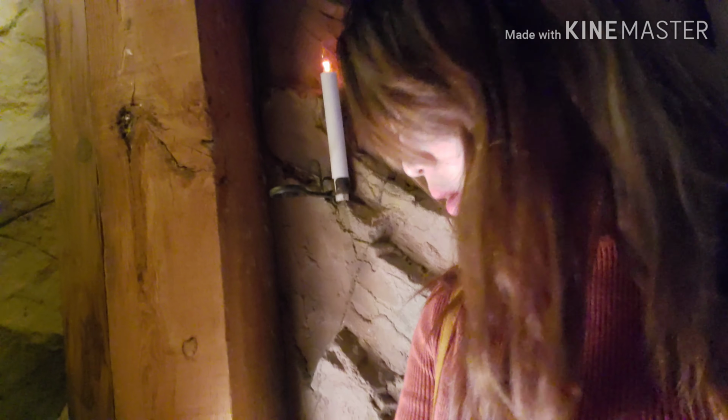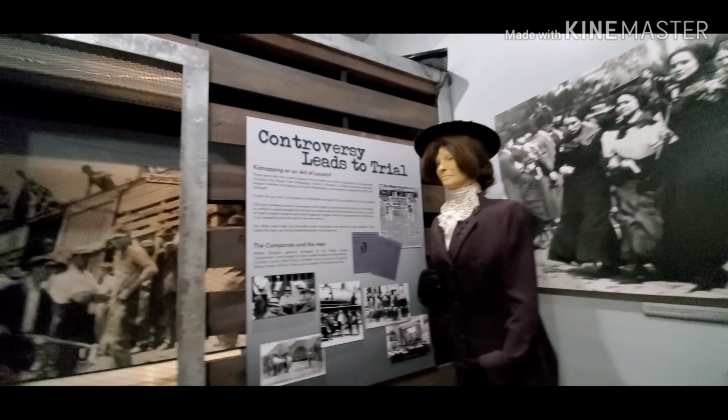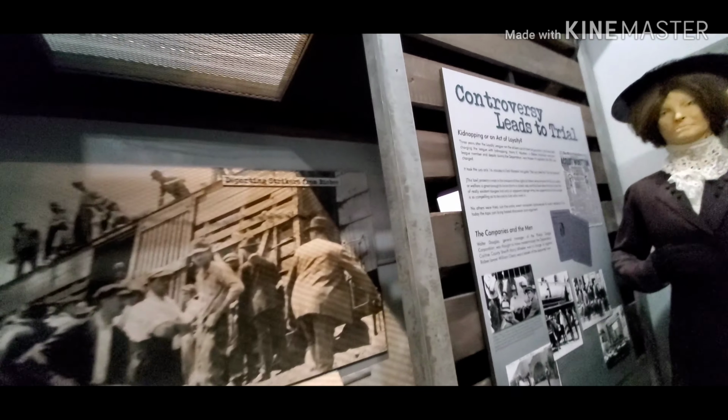So this is how the mining looks like. And there's an underground mining from 1880 to 1905, to extend a mine tunnel or to remove ore. Don't scare me. What's in here? Deporting strikers from the Bisbee. Oh, look. The gun.